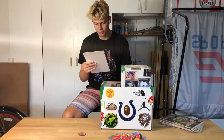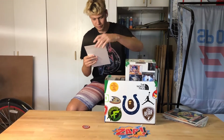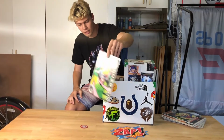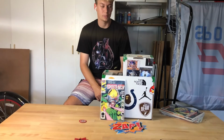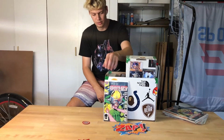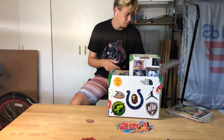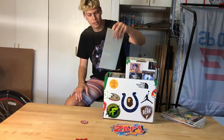Number 15, this one I picked up from a buddy off of Instagram. This is Web of Spider-Man 15, and it's the first appearance of Chance, and he's back in the Amazing Spider-Man run. He's being used, so that's pretty cool. I picked this up from my friend on Instagram. His name is Super Palamo Bros, so go check him out.